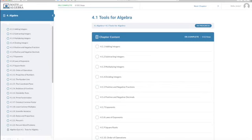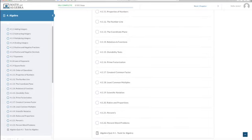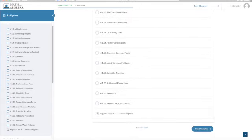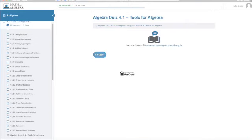So let's go into the first section of algebra so we can again see kind of what that looks like. In the first section for algebra, we've got everything from adding integers all the way down to percent word problems and a quiz. So let's take a look at what the quizzes look like. Okay, so as you can see here, the quiz is here online. While the worksheets were paper worksheets, the quizzes are online. So you would need to solve this problem and write or type in your answer here and then press next, and it will move you on to the next question. And at the end, it gives you your score.